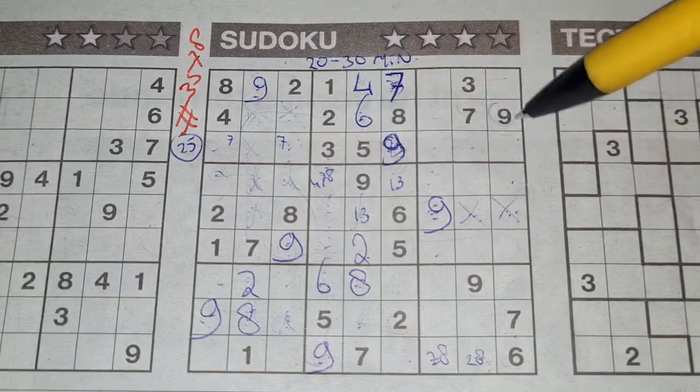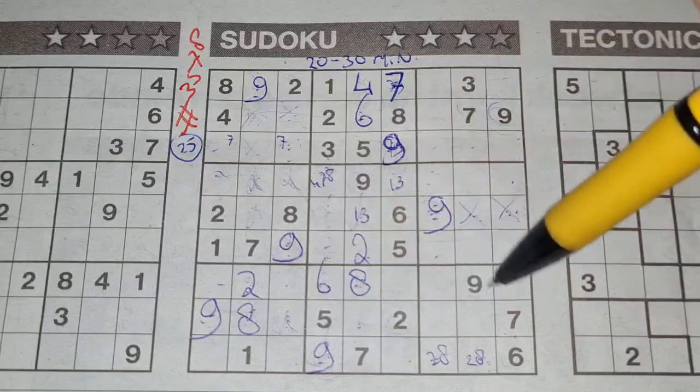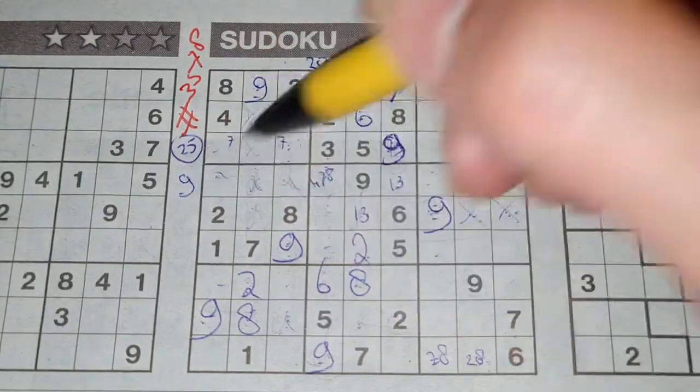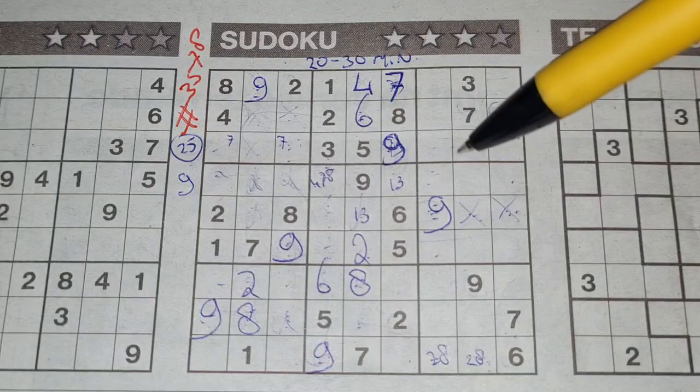And all the 9s are used. I can see digit number 1, number 9. All right.